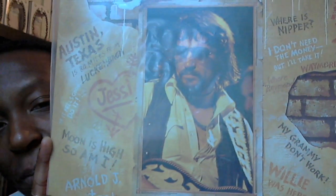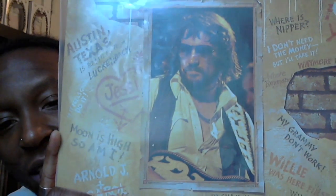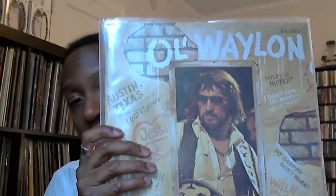Look at that motherfucker. That's a badass motherfucker, man. Hey, my Grammy don't work, man. I don't need the money, but I'll take it. I love this record, man. This is a great, great, great Waylon record. So if you see this, definitely pick this up. This is great Outlaw Waylon. Rest in peace, of course, Waylon Jennings.